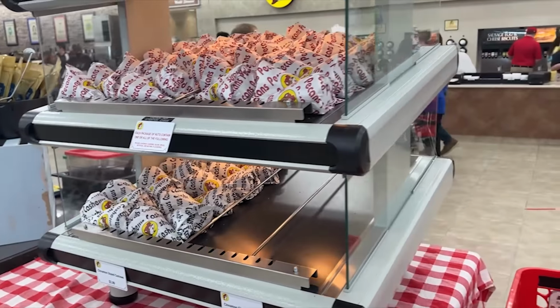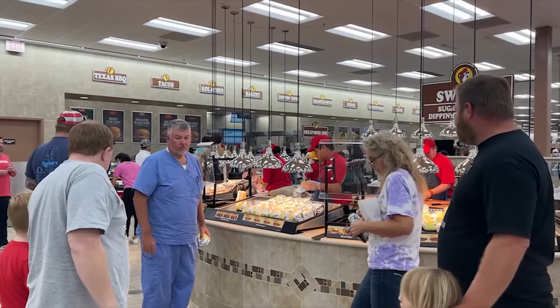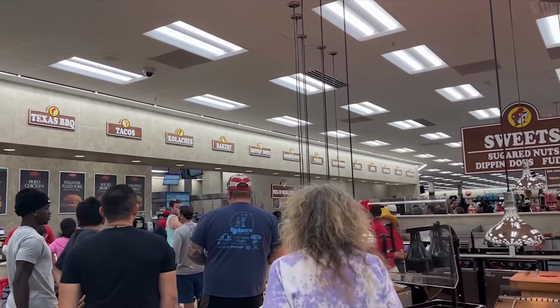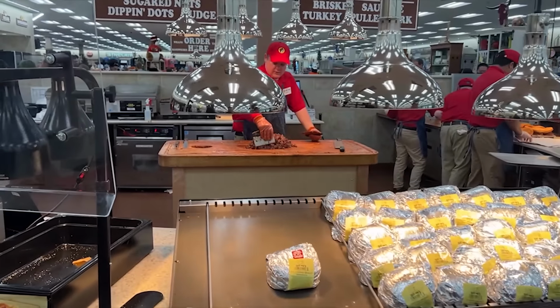Bunch of sandwiches over here, some cashews, and a bunch of stuff. It's kind of overwhelming in here. Holy crap, guys. Got some barbecue tacos, bakery, Dippin' Dots, roasted nuts, fudge, sandwiches. Look at all these. Oh, yo. That looks amazing. Whatever the heck that is.